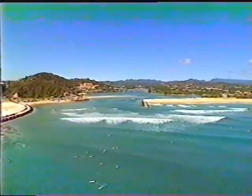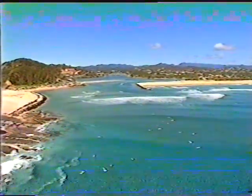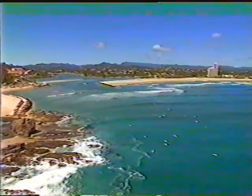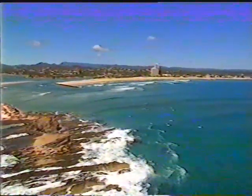More protection work was carried out in 1981 when the Currumbin training wall was constructed to stabilise the creek mouth, which had previously silted. This allowed a further 325,000 cubic metres of sand to be pumped to Palm Beach, eliminating any adverse impact of the groins. Palm Beach was nourished with 325,000 cubic metres of sand at a cost of $650,000.